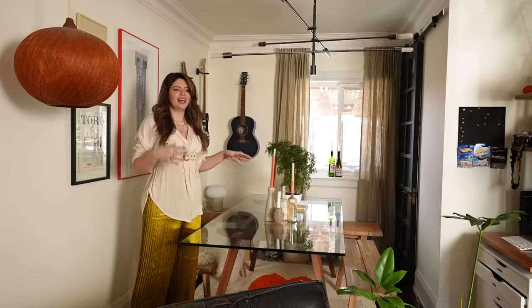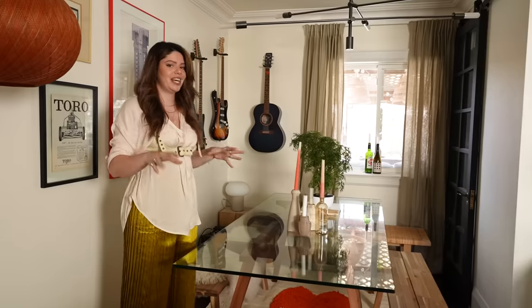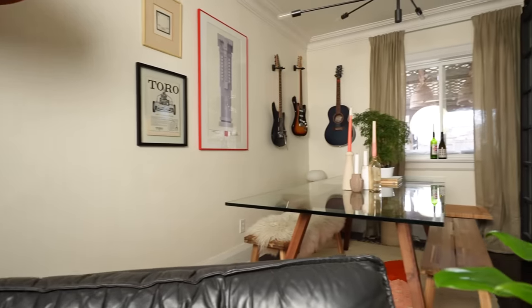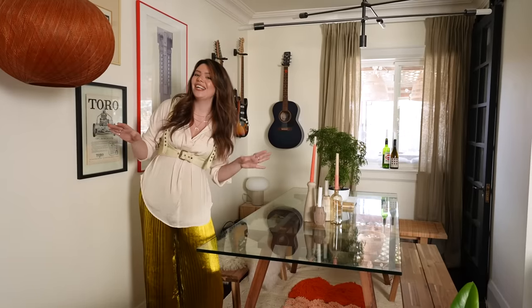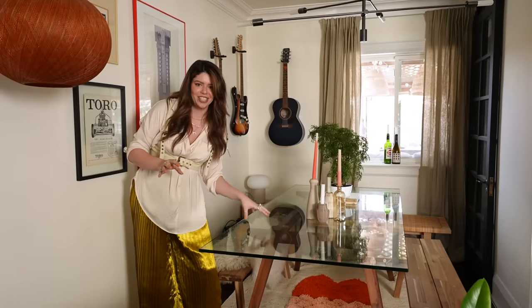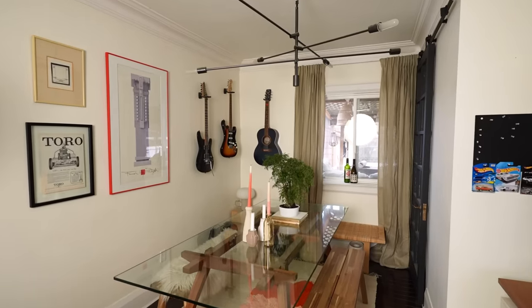Back here is what I guess you could call our formal dining room. I actually never envisioned having a big table back here when we first moved in, just because it's quite a small nook here, but when I found out I was hosting Thanksgiving one year and realized I had no actual table for anyone to sit, I had to get this one in a pinch. This came off of Marketplace. Again, a very last minute decision, but I actually love it so much.